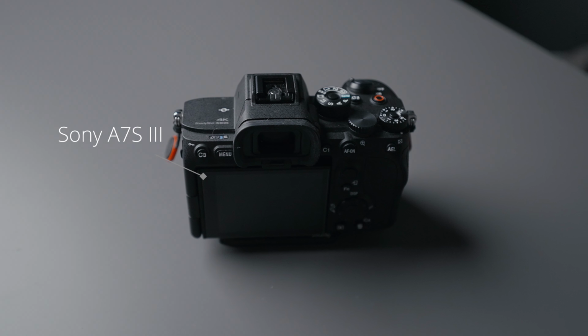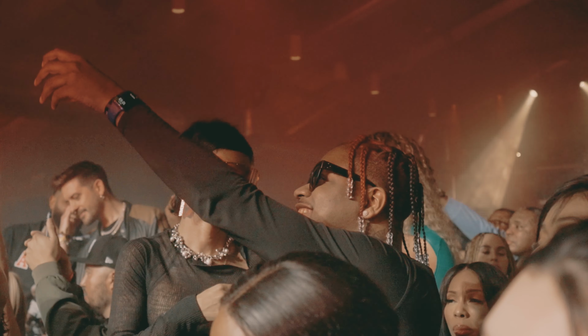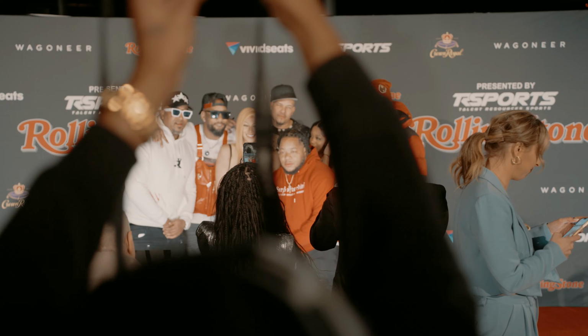Now, I am using the Sony a7S Mark III. This camera body right here has been my camera body of choice for the past 6 months. Been using it for a ton of projects, and love this body. If you want to know why I made the switch from Canon to Sony, I will put the video up right over here. But this right here, awesome body, doesn't need much explaining, just a great camera overall.